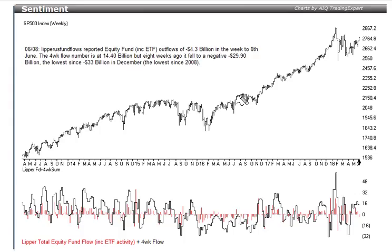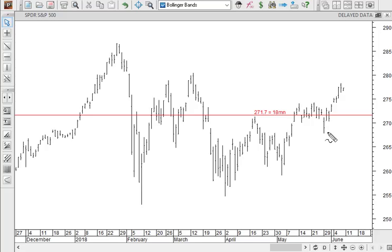Again, here in the Lipper US fund flows data, 8 weeks ago, the 4-week flow number fell to a negative $29.9 billion. That was here. That was the lowest since this point, a negative $33 billion in December, and that was the lowest since 2008. Quick look at the current charts.